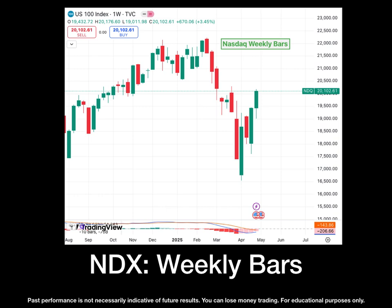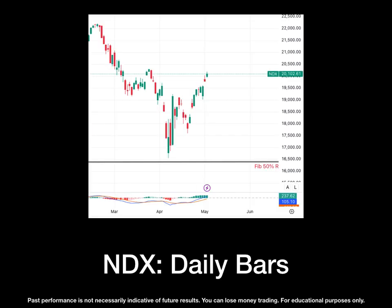We do have major overhead resistance at the high of the previous pivot top and that bearish engulfing bar. That bar had a great amount of selling to produce that tail top. A break above that high, and I expect a quick rally. Let's go down to the daily chart. Here's the daily chart, which shows the previous pivot high a little bit better.